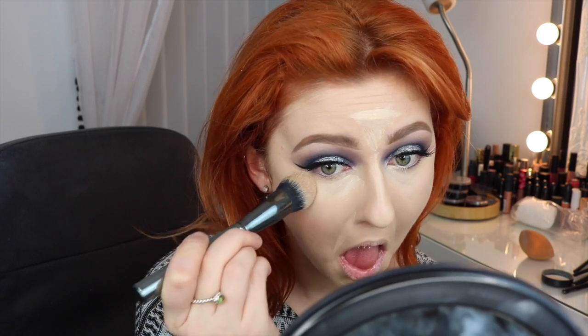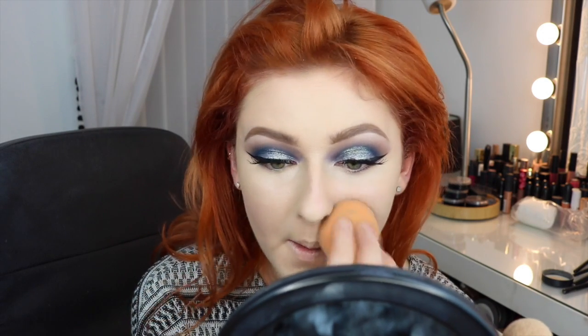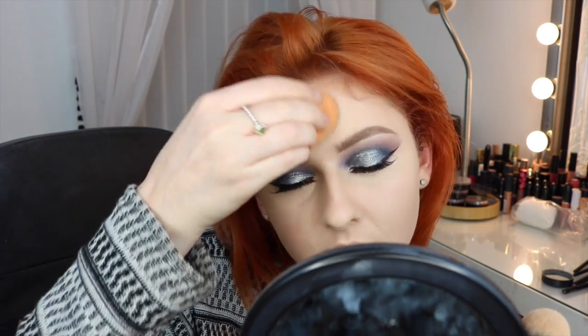And I prefer to use this brush to do this step, like my under eyes, instead of the sponge, just because the sponge will grab a lot of the product and take away a little bit of the coverage. And then just to pick up any excess, I just go in with the sponge. I sound a bit contradictory there, don't I?